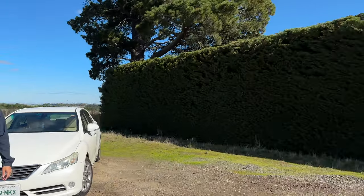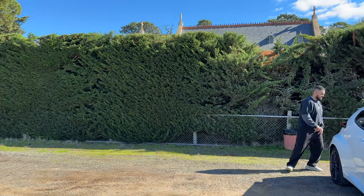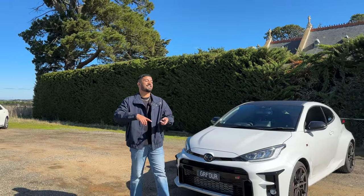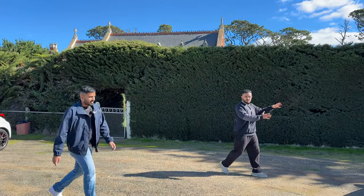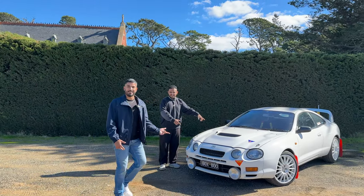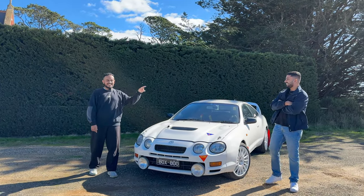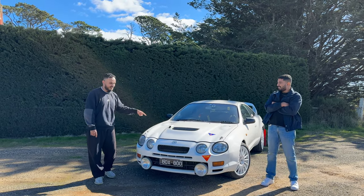So we all know and love Toyota for making some really fast, reliable rally cars. Let's focus on the car that we're actually going to review today. This one right here. And that's exactly what we've got here today, Yadu. This right here is a 1994 Toyota Celica GT4 Group A Rally I in Super White 2.